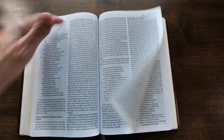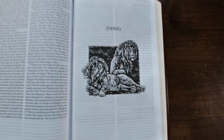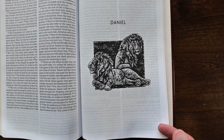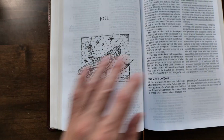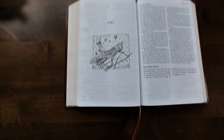Let me show a few more examples of the woodcut-inspired images by Stephen Crotts. Look, for Daniel. How can you allude better to the book of Daniel? Just, you know, lions, of course. So, really well done. Beautiful. I think it adds a touch of beauty to the Bible. Joel, you have the locusts, of course. Very, very nice. Really well done.